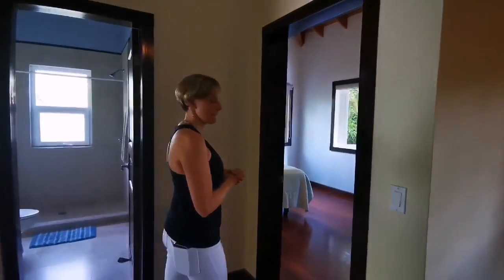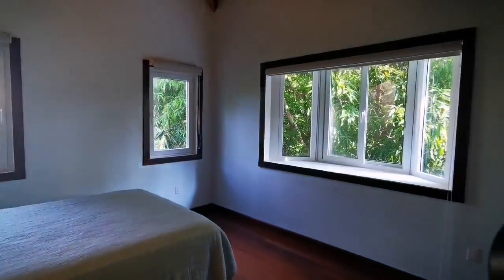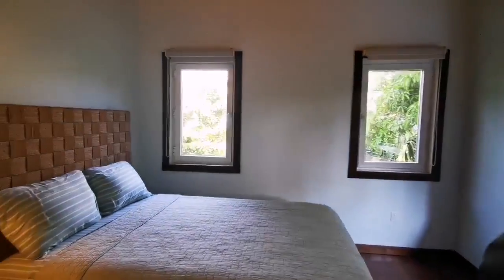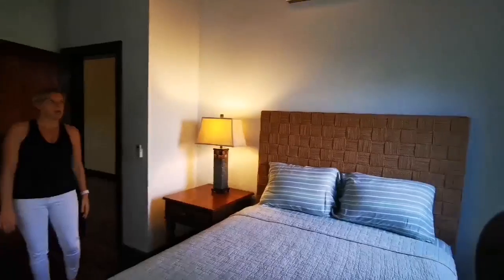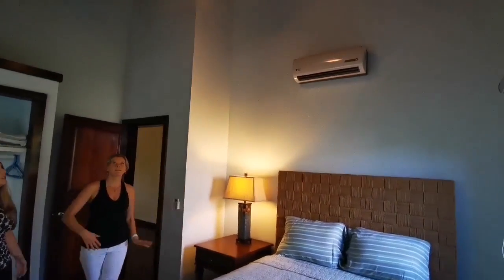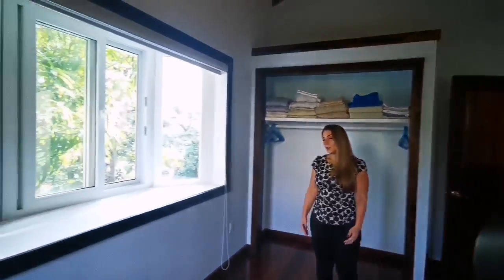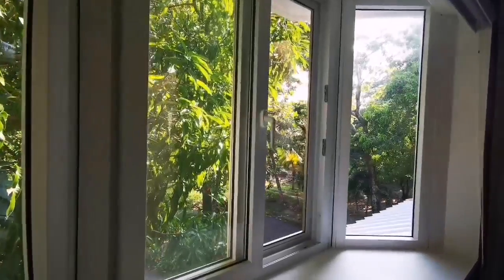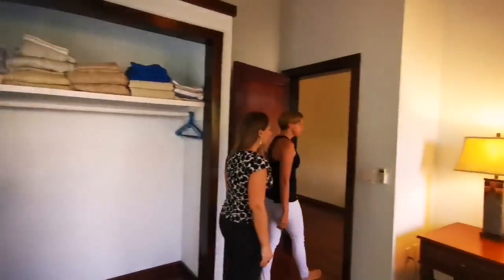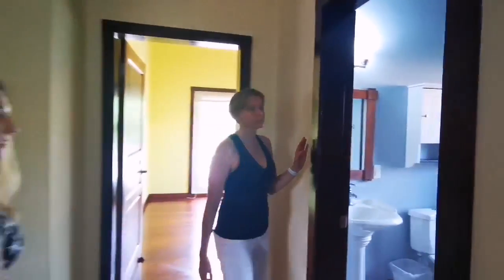Absolutely. So here we have the guest suites. There's 2 dual guest suites right here. So this is the garden view guest suite. Good size room. Yeah, you've got a full-size bed. And you've got, again, the nice air conditioning, vaulted ceilings, and of course a beautiful bay window again. So amazing to wake up to these tropical views. Oh, it's just lovely. And nice furnishings. Very nice furnishings. And here we have the full bath for the guests, which is quite nice. Yeah.